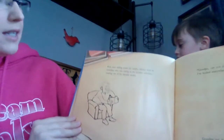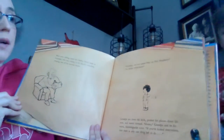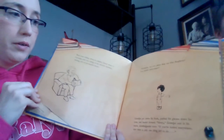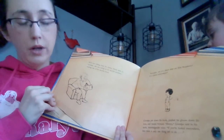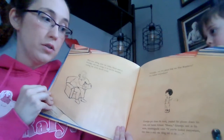With tears sliding down his cheeks, Henry went to Grandpa, who was sitting in his favorite armchair reading one of his favorite books. There's Grandpa. Grandpa, can you please help me find Raspberry? I've looked everywhere. Grandpa put down his book, pushed his glasses down his nose, and leaned forward. Henry, Grandpa said in his warm, knowledgeable voice, if you've looked everywhere, then there is only one thing left to do.